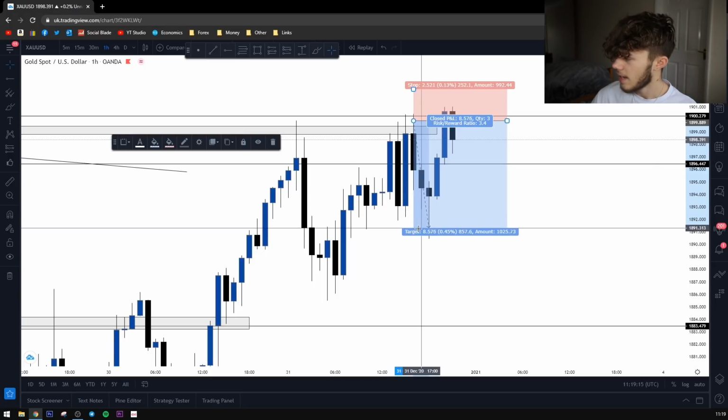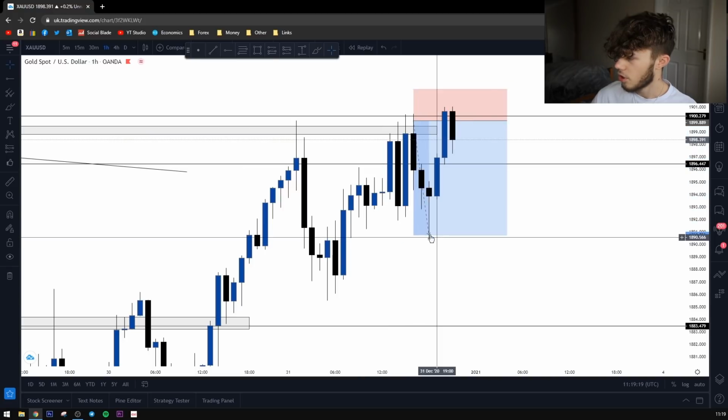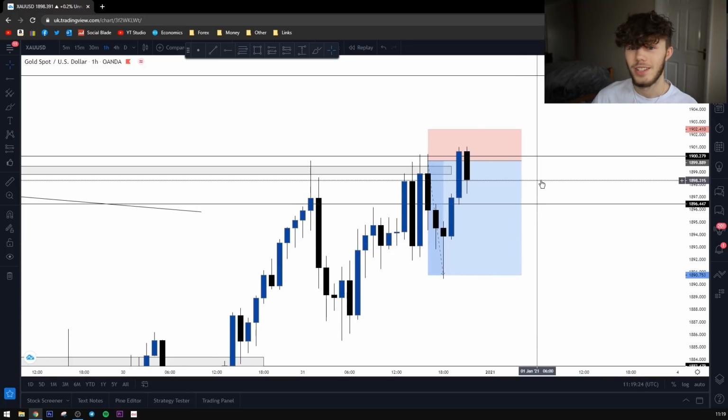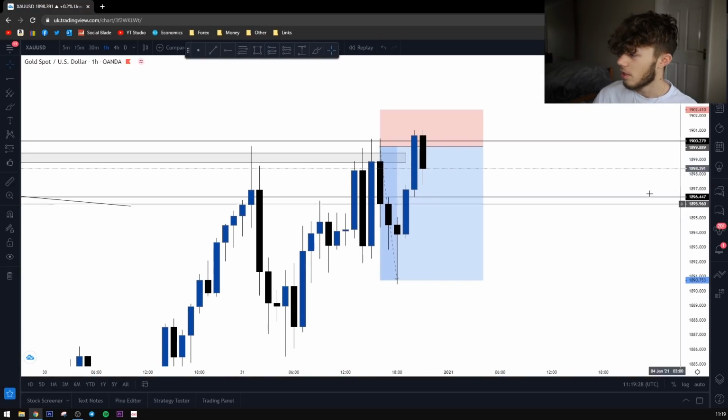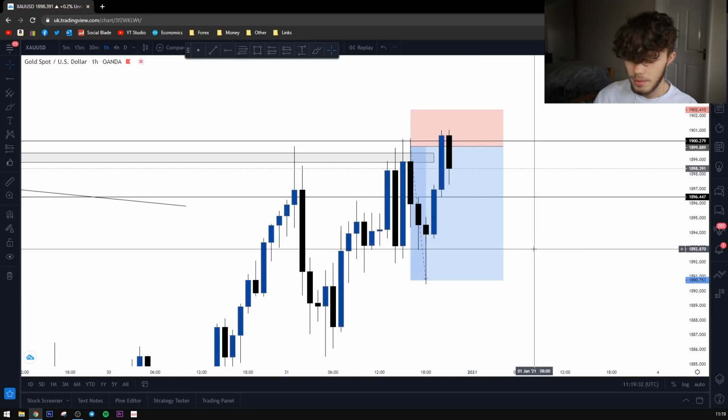And we were targeting 1890.7, so just before it reversed. This was a very nice 1 to 3.6 risk to reward. So that's perfect. And obviously because we had our multiple entries, we didn't just catch 91 pips, because we had around 7. Technically we caught 630 pips.